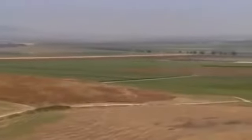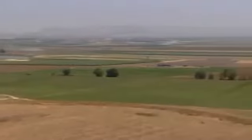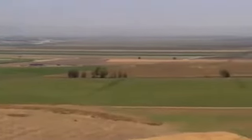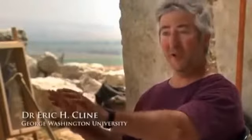Today, fields carpet the area. Then it was a vital part of the trade route. It was here that Thutmose's enemies gathered. If you're just here at Megiddo, you can command the Jezreel Valley. And if you command the valley, you command this whole region. So Megiddo is an extremely strategic place.